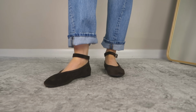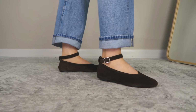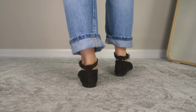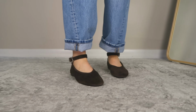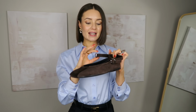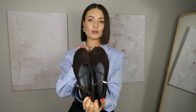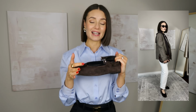You'll be able to see in the cutaways just how flattering these are on. I'm normally not someone to go for an ankle strap because I just find they're not really flattering, but these actually sit really low on your ankle, and they're kind of a looser strap, so it doesn't look like they are suffocating your ankle or too tight. So I really love these. The straps are also removable, so you can wear them just as a normal ballet flat. But this is one more trendy option that you can go for, flats specifically.